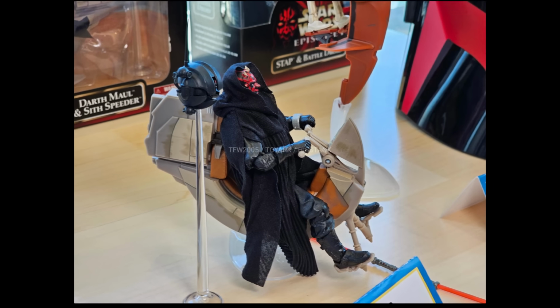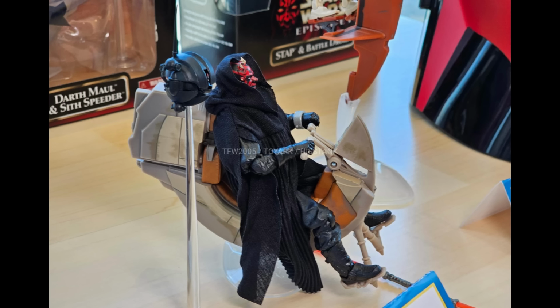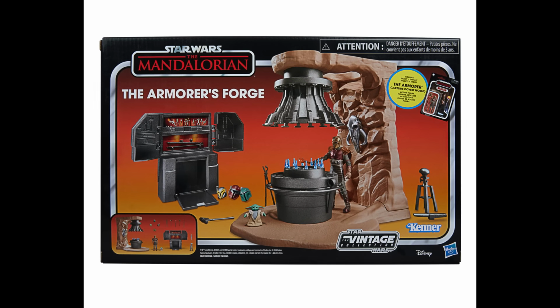Although we've seen it before, this is Darth Maul in his... This is the Black Series. Darth Maul on his speeder from the Phantom Menace, if you're into this. And it's very retro packaging. This is an SDCC exclusive. I'm not sure how anyone else is going to get their hands on it if you're into it.